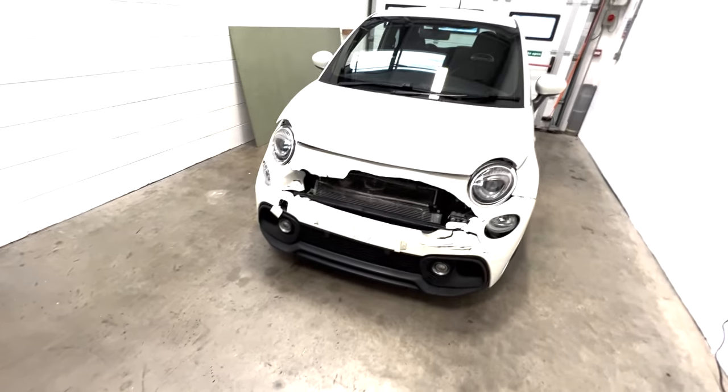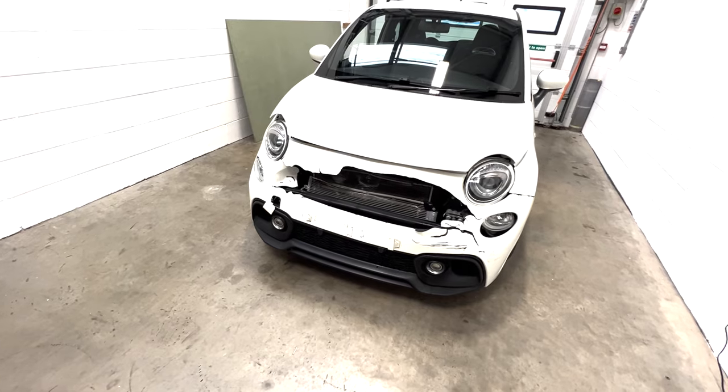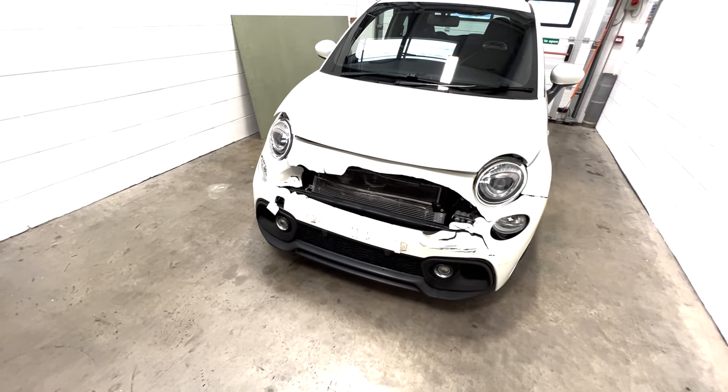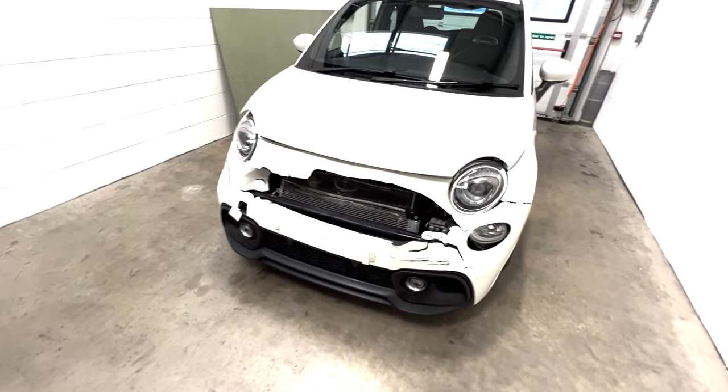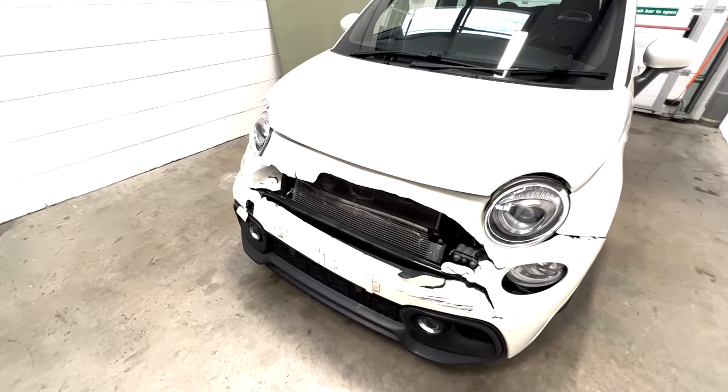So we've got this recovered Fiat 595 Abarth, 70th year anniversary edition. Previously recorded Category M, non-structural damage, and so we're going to be repairing it up.